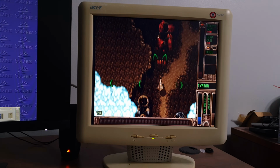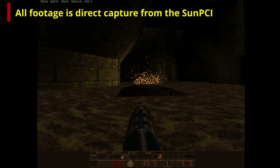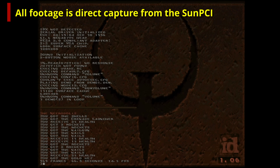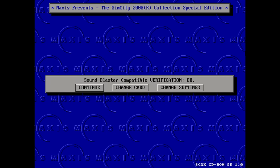At this point, most of the benchmark tests now ran, including the Quake time demo in high resolution mode. That, combined with surprisingly decent Sound Blaster compatibility, led to a not as hard as you'd expect gaming experience.